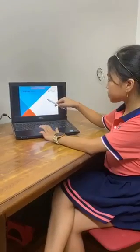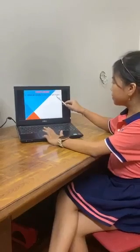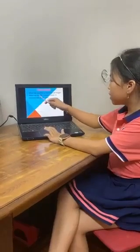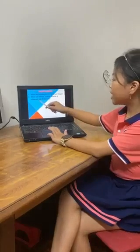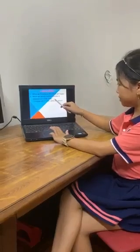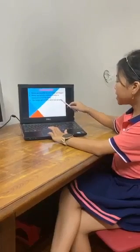Conclusion. When we breathe in, the lung gets bigger. When we exhale, carbon dioxide is released out of the body. The lung gets smaller when we exhale.